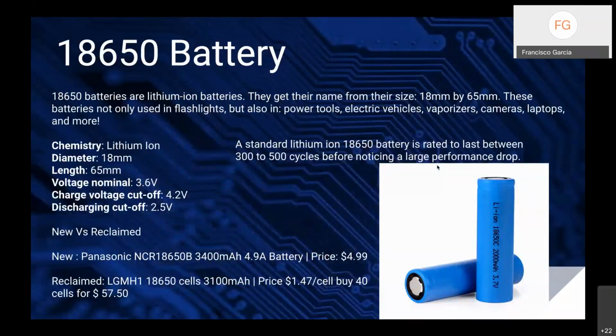So the batteries that you have everywhere are usually these batteries, right? They're almost like 3 times the size of a regular AA battery, and it's what you're going to be seeing everywhere. Inside your laptop, you have these batteries. Inside your power tools, these are the batteries that are going to be inside of those battery packs.